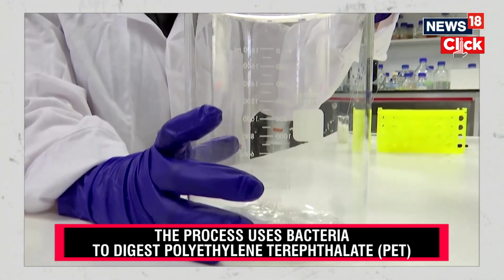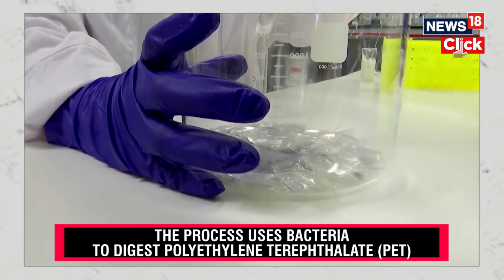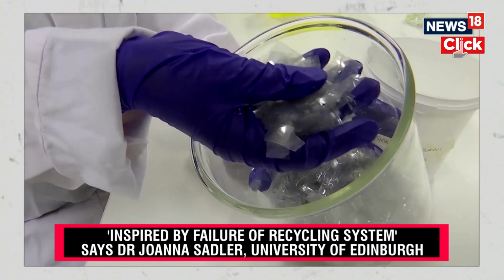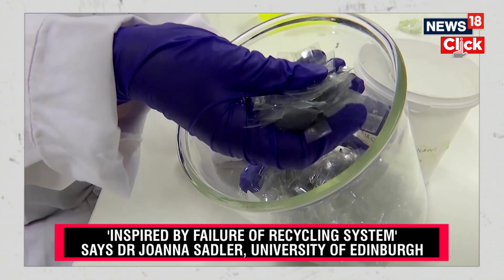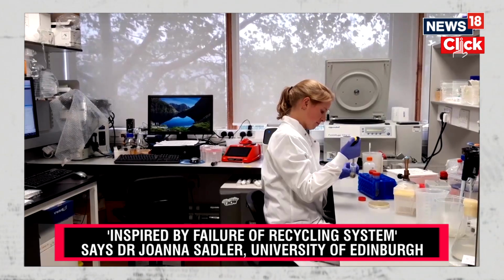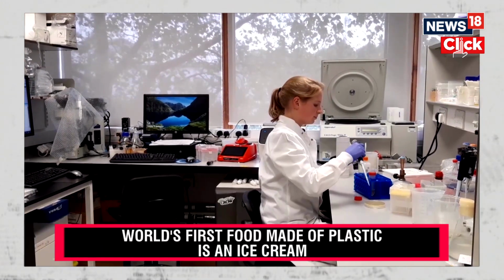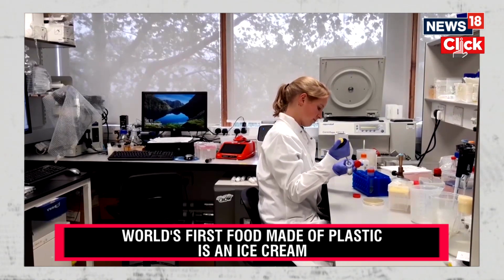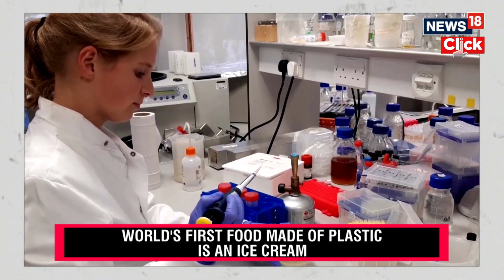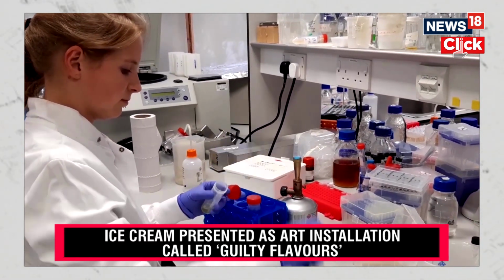The process enlists bacteria and enzymes to digest polyethylene terephthalate, or PET, a plastic commonly used in bottles, packaging, and food containers, and turn it into vanillin, the molecule that gives vanilla its flavor. Dr. Joanna Sadler, a biotechnologist from the University of Edinburgh, who provided the specifically engineered bugs for Ortolani's project, says the potential of this process goes beyond vanilla ice cream to other flavors and even other food items.